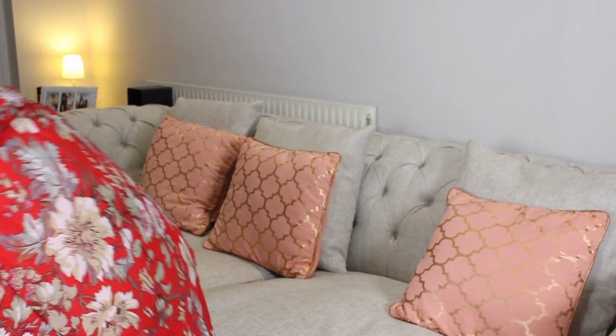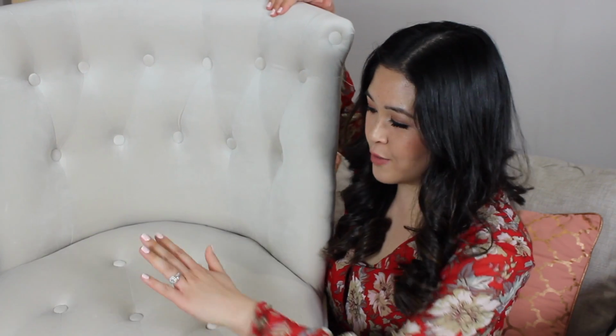So with that in mind, I went to Homesense and I had a voucher, actually a birthday voucher, and I picked this up. Let me just pick it up, it's quite heavy. I saw this chair. It's a beige velvety feel chair, and I know what you're going to say, it's really similar to my sofa. So it's got the same Chesterfield design, the buttoning at the back and on the seat.